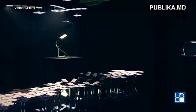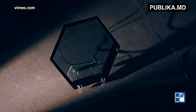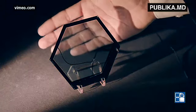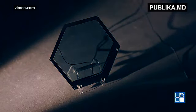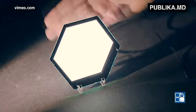Just imagine windows where transparent OLEDs are integrated. So during the day the sun shines into the room, and in the evening you're not switching on the ceiling lamp or the wall lamp, but instead you're switching on the window.